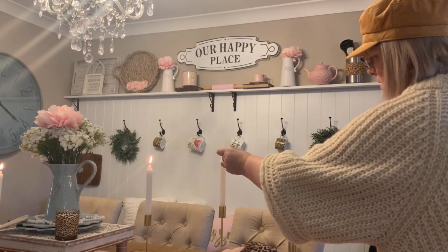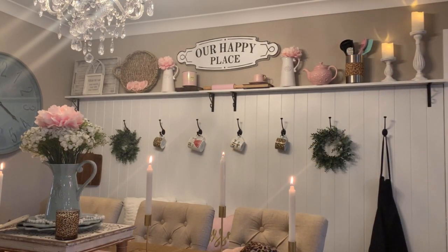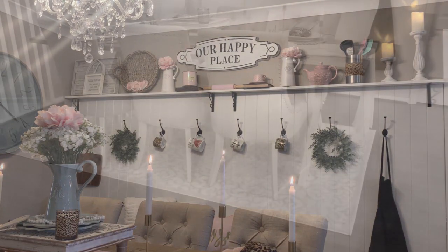I lit my beautiful candles and my blush pink dining room was complete.